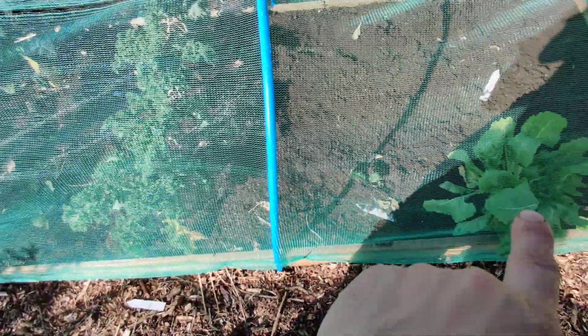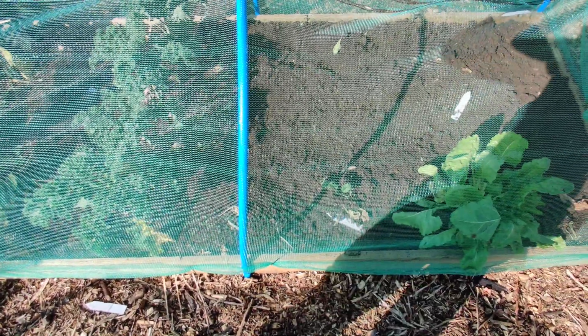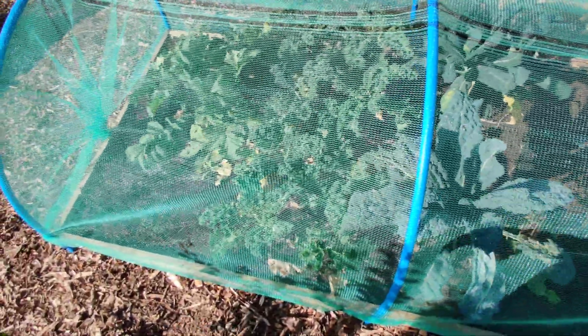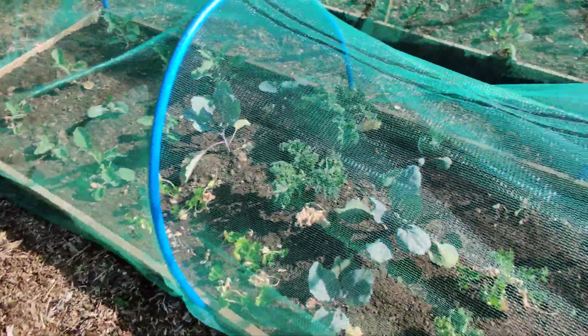I've harvested everything from here pretty much, because due to the heat and the weather, I've had a lot of it bolt. So I've took all the spinach up and a lot of the kale. I've got a few left that I can harvest, but yeah, a lot of it bolted, so I had to take it up. This is one of the square foot beds.